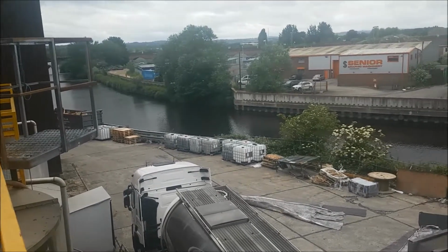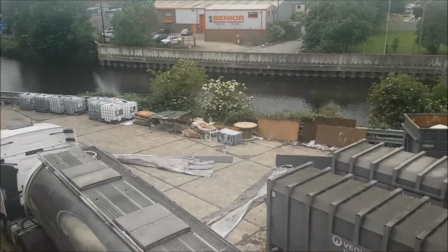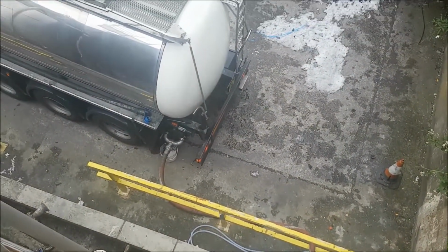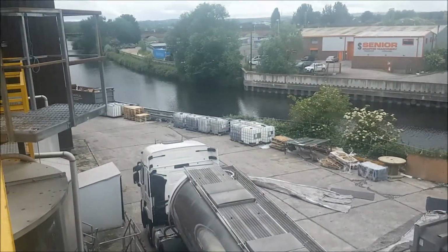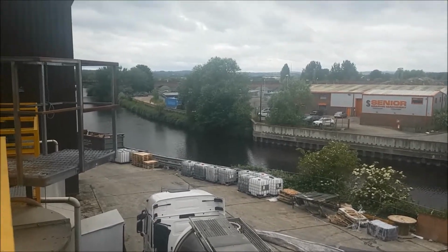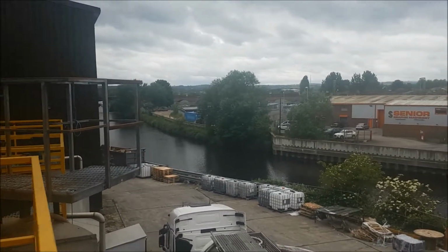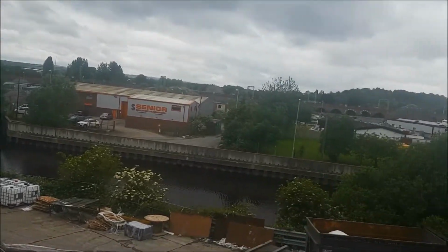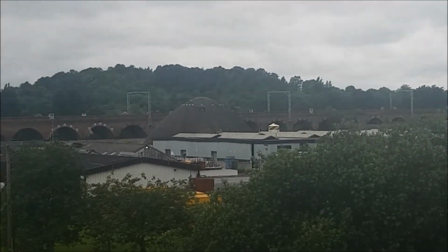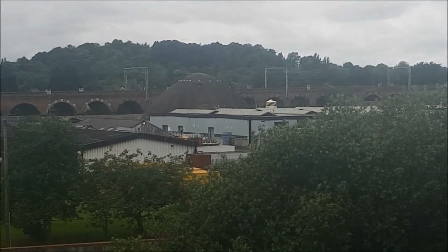Enjoy the view. Best weather really, but you know. I don't know what that building is there. Don't know, would be interesting to find out. Whatever, that is flowing.